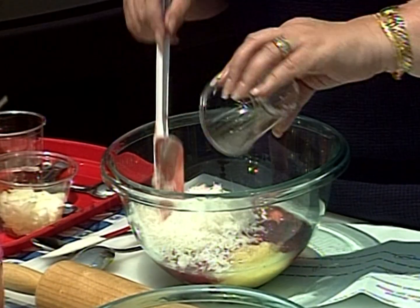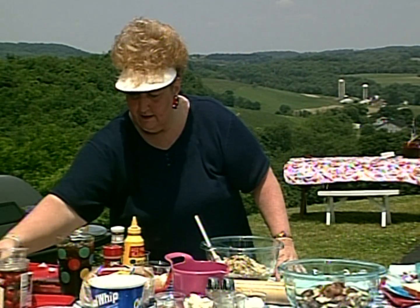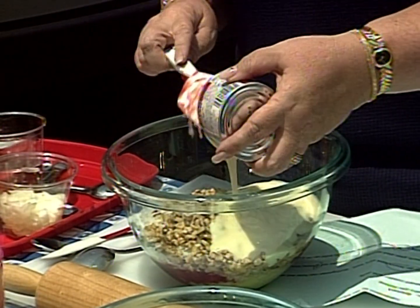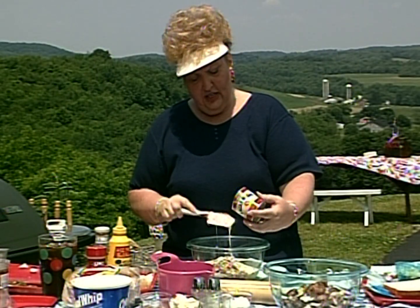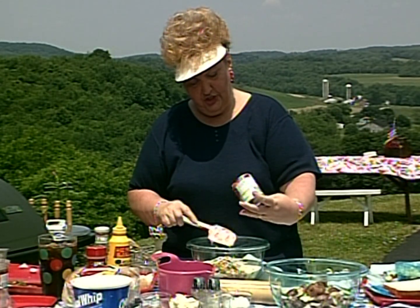But now we're going to put some coconut in there, and it's about a cup of walnuts. And let's see, now we're going to add a can of sweetened condensed milk. Now this can be kept in a nice bowl like this. We're going to mix it in this bowl, and then we're going to refrigerate it. Or, if you'd like, you can put this in a 13x9 baking dish and put it in the freezer, and then just cut it in squares as you serve it.